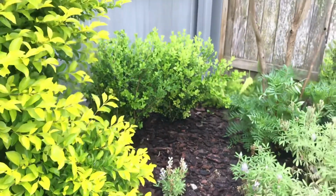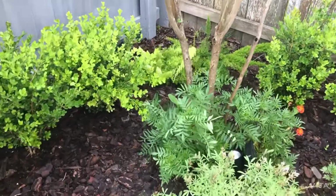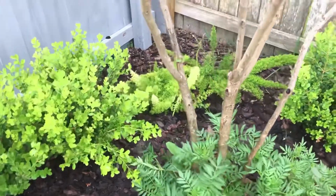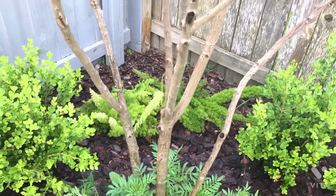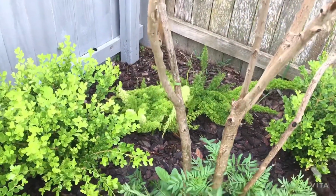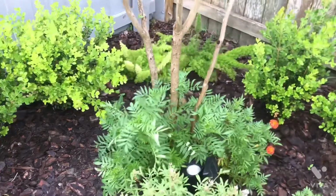Those boxwoods, I need to give them a bit of a trim. In the very corner, I do have a sprinkler head that all these bushes are impeding on it. I do need to raise the sprinkler heads just to make sure that the grass is all getting watered.